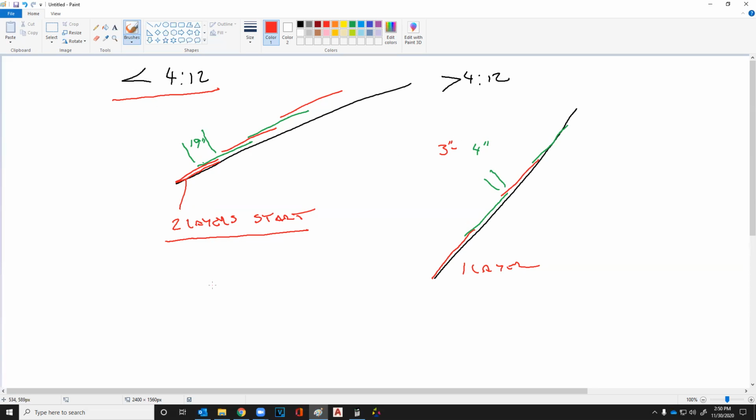If you're using shingles, and I'll talk about that a little bit more, shingles cannot go less than 2 and 12. That's it. That's the limit on shingles.